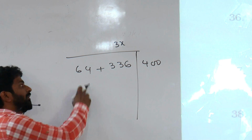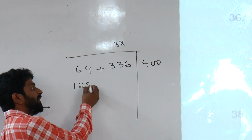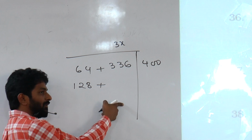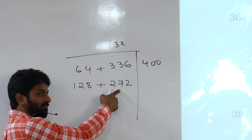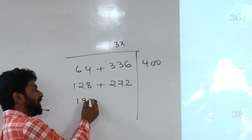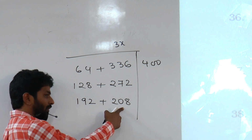Next option. Boys' age is 64 parts, I said. Next number 128. Sum is 400. If boys' age is 128, the other number will be 272. Is this a multiple of 3? This cannot be your answer. Next multiple 192. Girls' sum will be 208. Is this a multiple of 3? No.